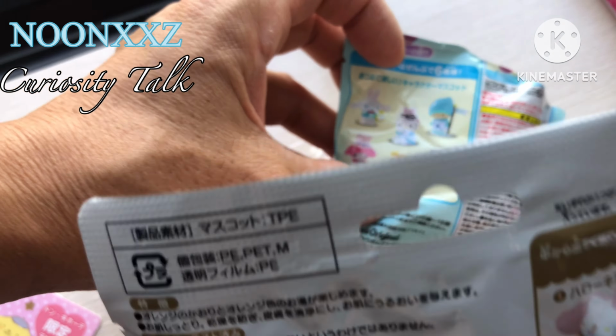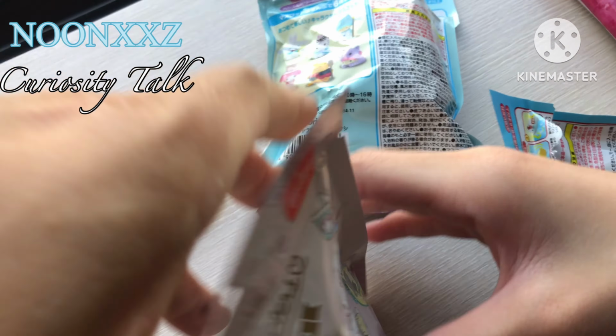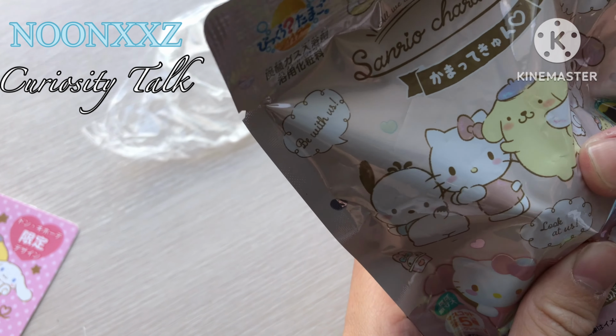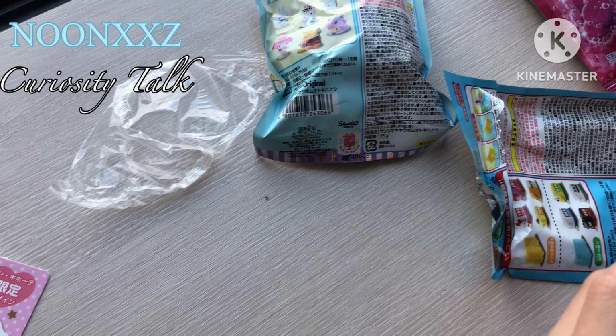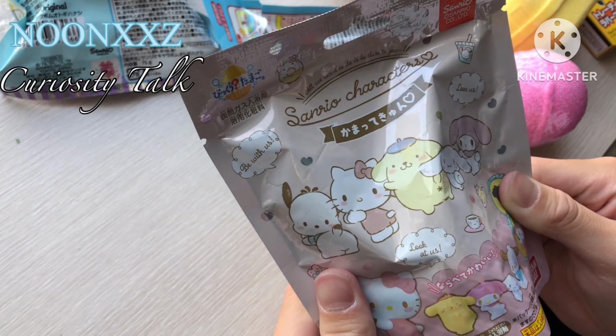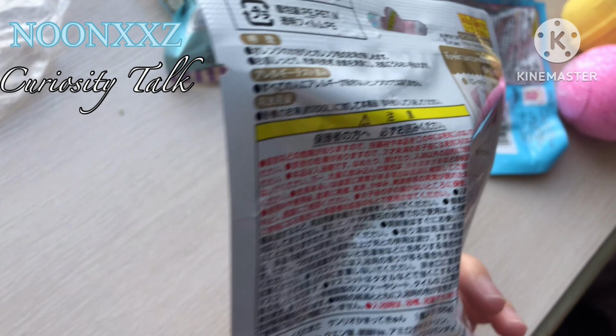Okay. It feels like a bath bomb. There must be another one. Feel it. Yeah, this is a bath bomb. Okay, so keep it in the back. We're not gonna open it because we know it's a bath bomb. We're not gonna open this one. We opened two already. I'm pretty sure it's a bath bomb.